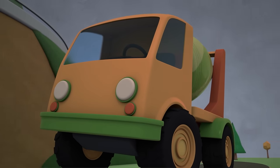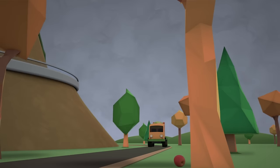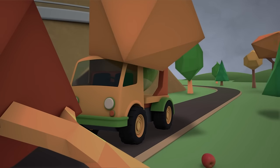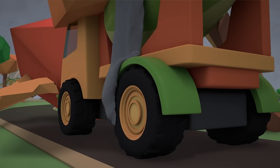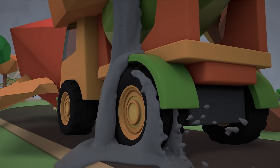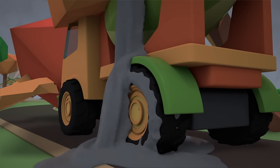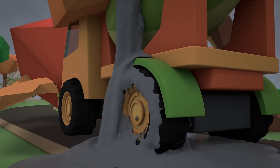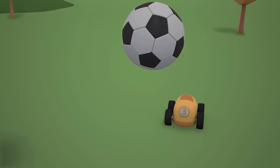The concrete mixer has to drive to work, no matter the weather. Oh, the trees are falling, right onto the drum. The cement mixture from the cracked drum is spilling out onto the road and onto the truck's wheel. The concrete mixer is stuck. It needs our help.